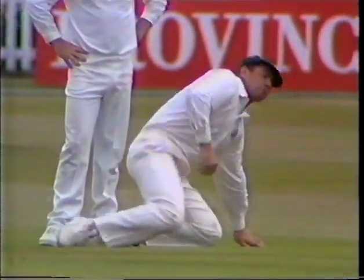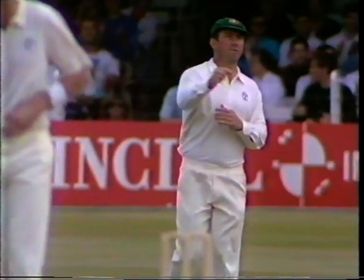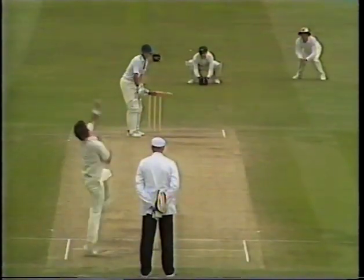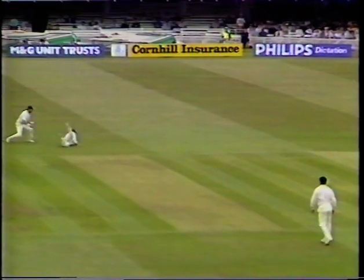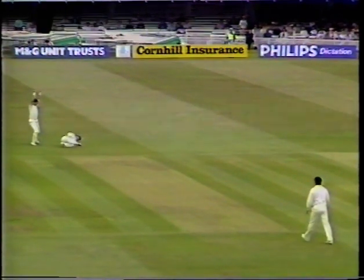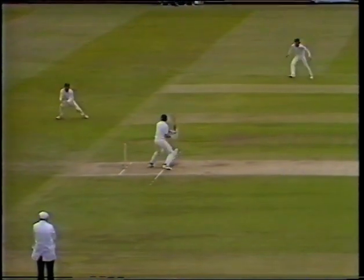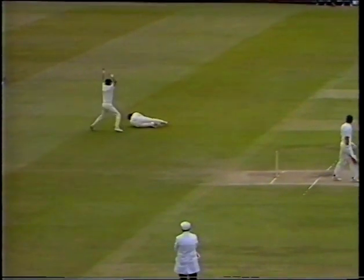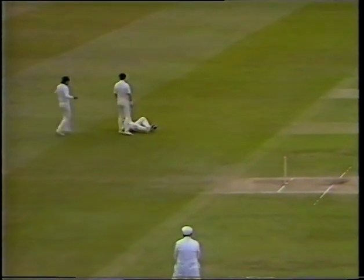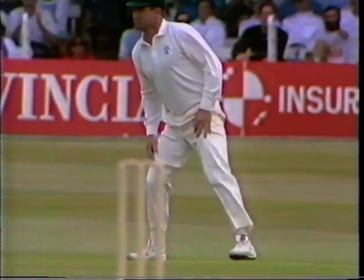Geoff Marsh thought he'd got that. In fact, Gower was prepared to walk, and Marsh indicated no. And this pretty sharp chance, hit right in the middle of the bat, but Marsh is a brilliant gully. And he very, very nearly hung on to that. The ball going up in the air after he'd parried it away, bouncing out, and as he fell, he turned his hand over, and the ball went to grass. And he was the only one who knew that.